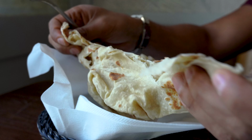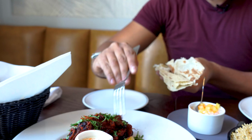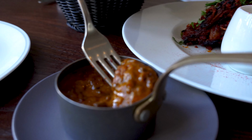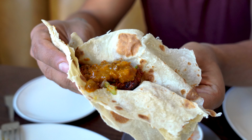I'm gonna get the rumali roti. I'm gonna take a piece of that, and oh my God, it's thin and crispy and fluffy. Gonna get some of this Sikandari lamb. And I'm gonna put a little bit of this that's meant to be for accompanying it with this dish. Oh my.